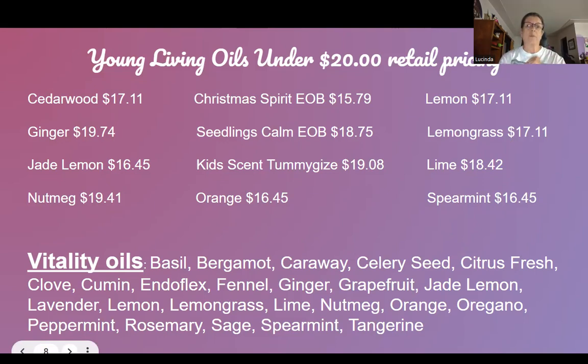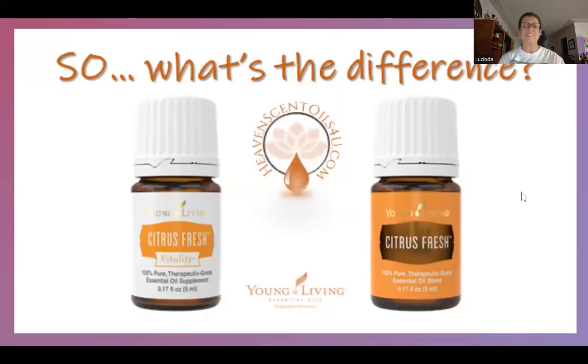So these are just a couple of, like we were saying, what's the difference between the labels? You know what? That's exactly it. That is the difference. It's just the label. So if you see the white label, which is a Vitality line, or the colored label, which is their normal color label for that, it's the exact same oil, but due to FDA regulations, they say that Young Living cannot label a product for internal use as well as topical on the same label.